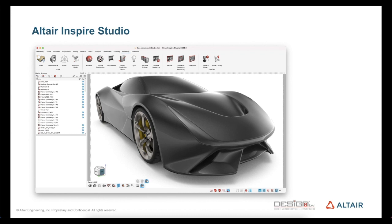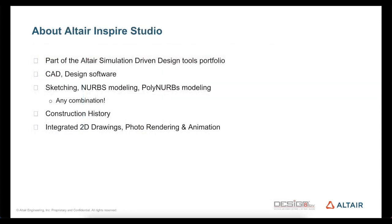But let's talk about Altair Inspire Studio. This is the tool that we have in-house for you to play around and design and create the vision of your future rider. What is it? Inspire Studio is part of the Altair simulation-driven design tools portfolio. It's a vast set of tools helping designers and engineers across the globe to realize their dreams and ideas. But you can also say it's CAD, it's design software.